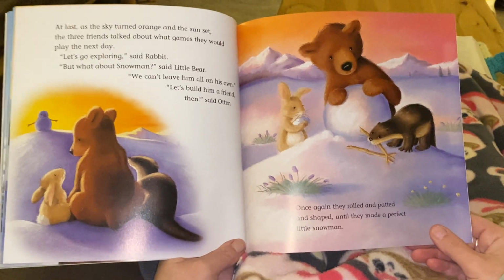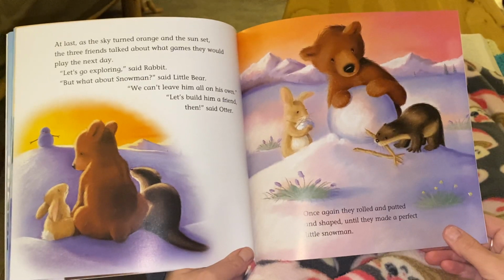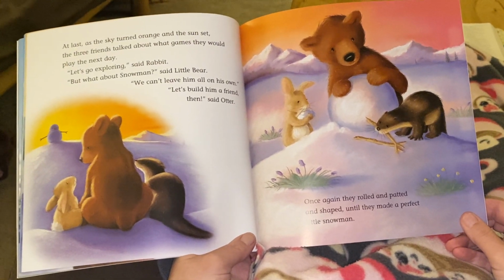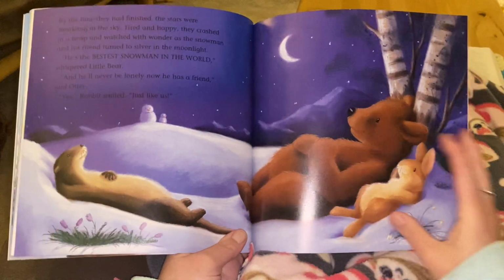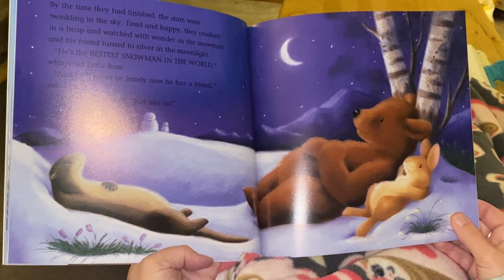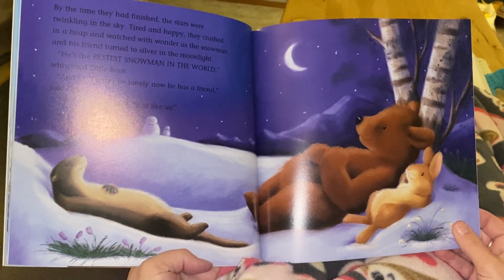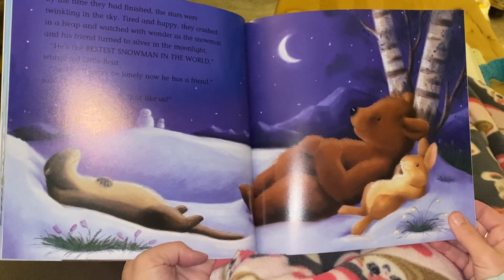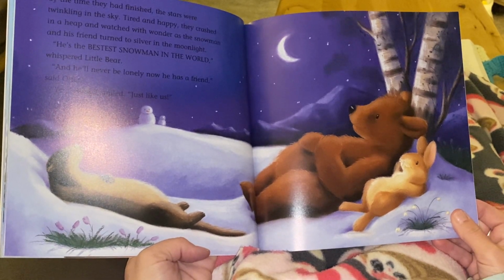"What about the snowman?" said Little Bear. "We can't leave him all on his own." "Well, let's build him a friend then," said Otter. Once again, they rolled and patted and shaped until they made a perfect little snowman. By the time they had finished, the stars were twinkling in the sky. Tired and happy, they crashed in a heap and watched with wonder as the snowman and his friend turned to silver in the moonlight. "He's the bestest snowman in the world," whispered Little Bear.